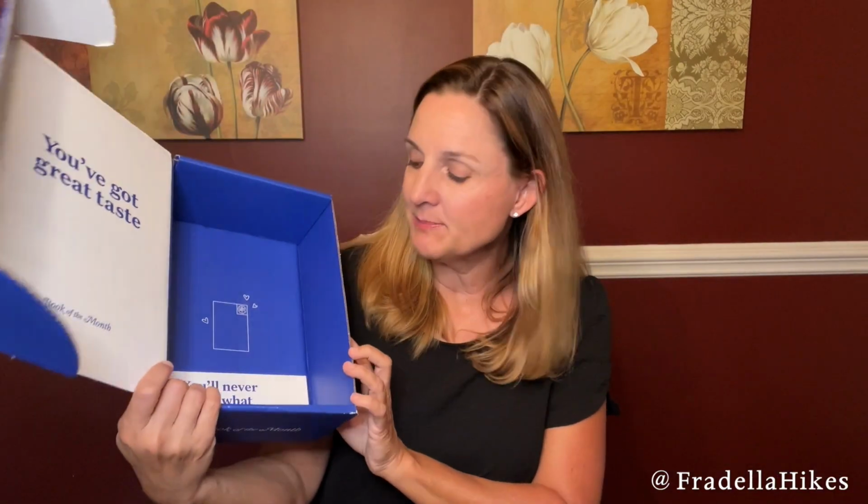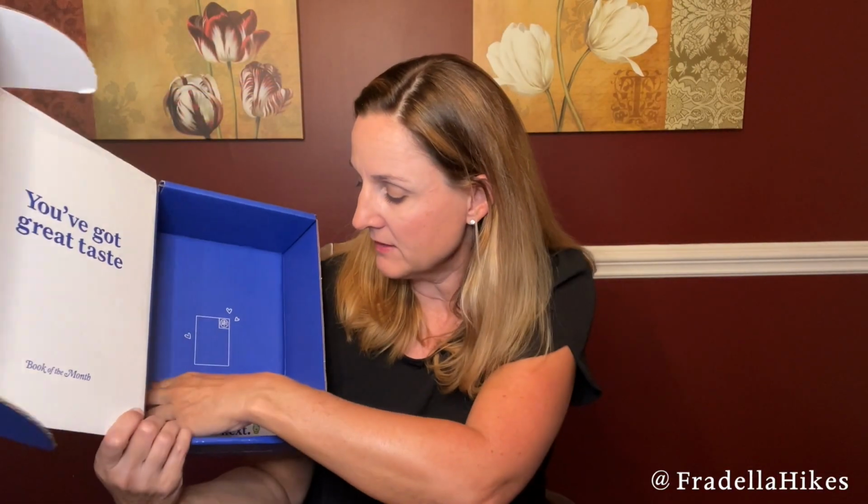If you love Elin Hilderbrand, let me know in the comments below which one of her books you love the most, because if I love this one, I may try out some of her other books. And last but not least, at the bottom of my box, the bookmark. Those were my books for the month of June.